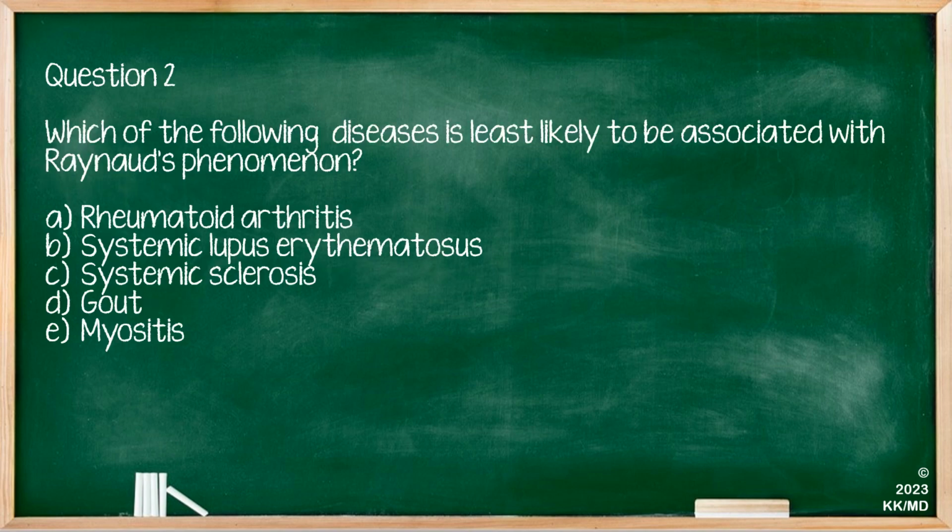Second question, which of the following diseases is least likely to be associated with Raynaud's phenomenon? So our options are rheumatoid arthritis, systemic lupus erythematosus, systemic sclerosis, gout, and myositis. Some of these conditions we have talked about in previous videos, some of which are going to be talked about in later videos, but you may know about them from your own reading.